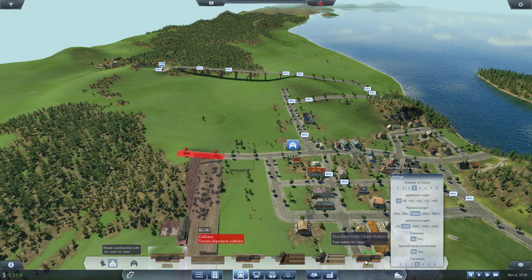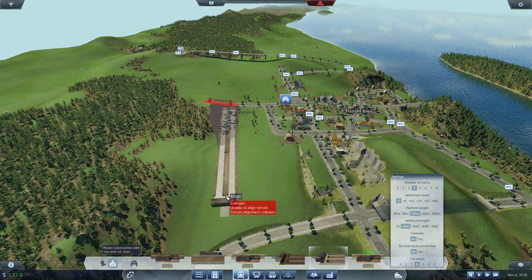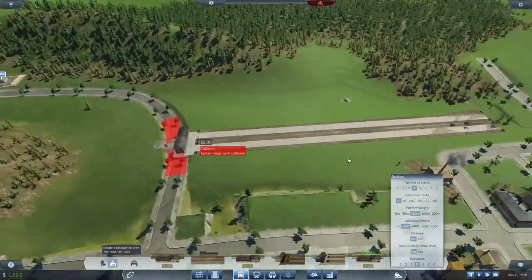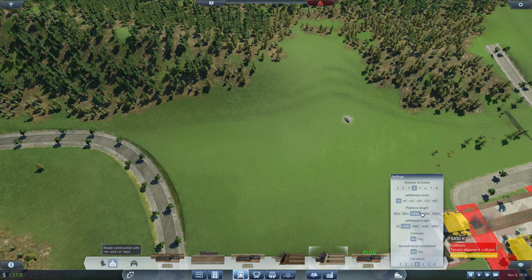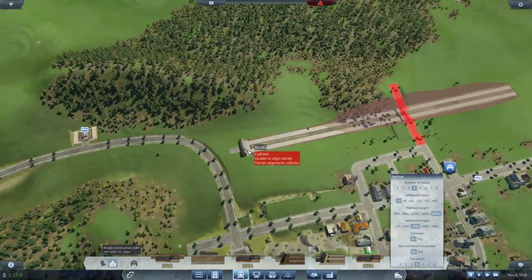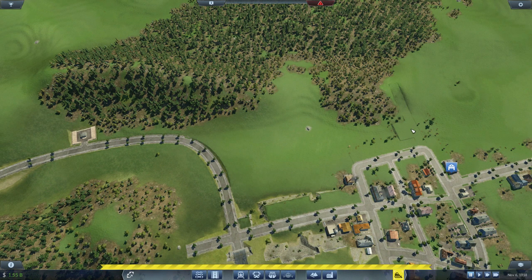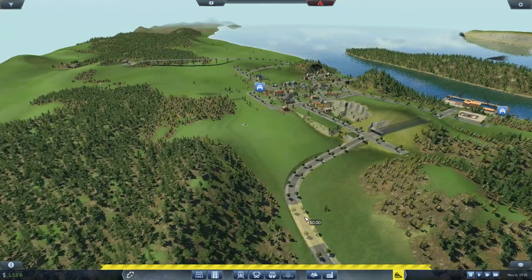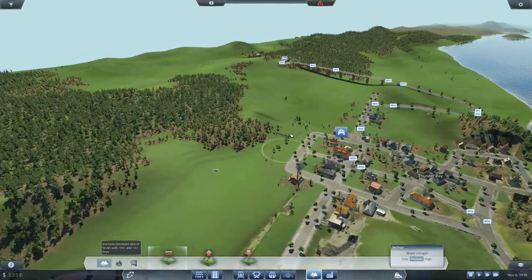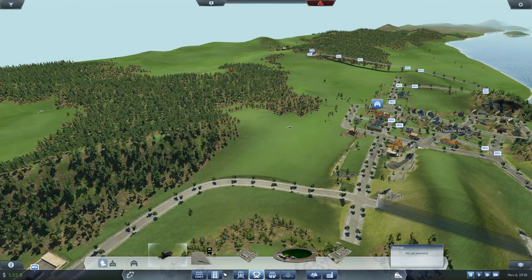Which one? I suppose it's that one. And we are going to have huge trains here. So we're going for a 600 meter platform, which, as you can see, is very, very big. We're going to have to demolish this and this over here. And we're going to use some smoothing, like so. And then back to the station.